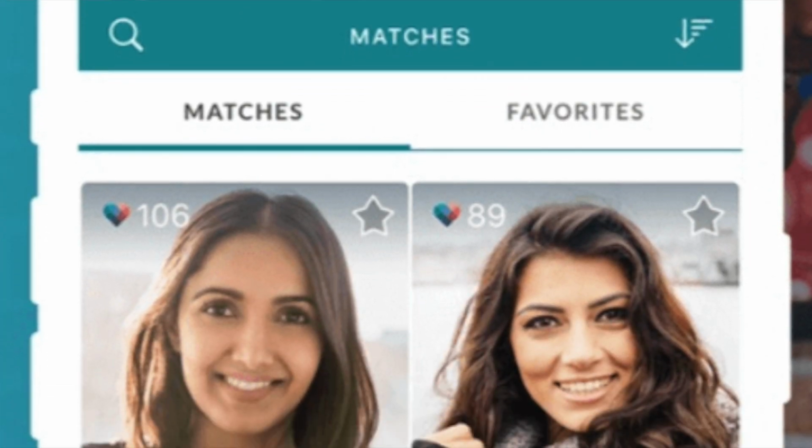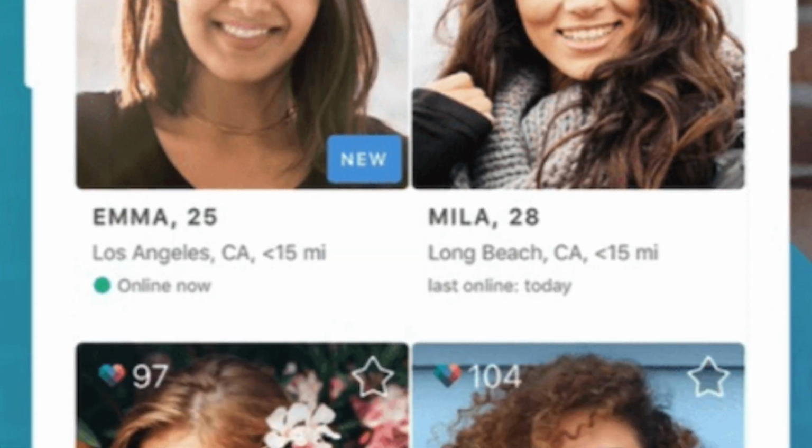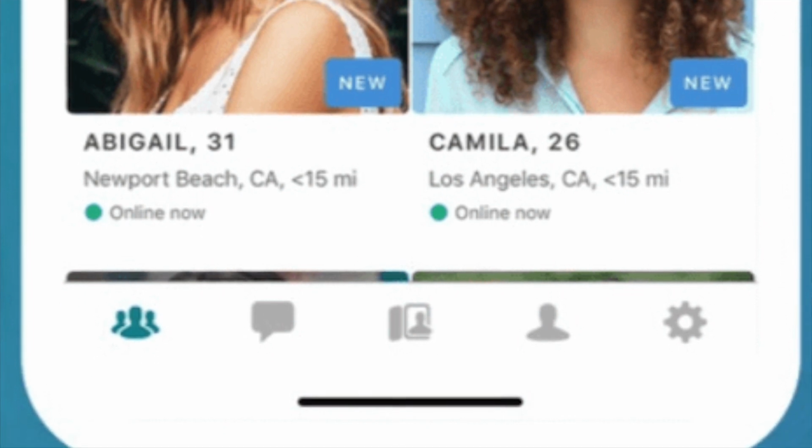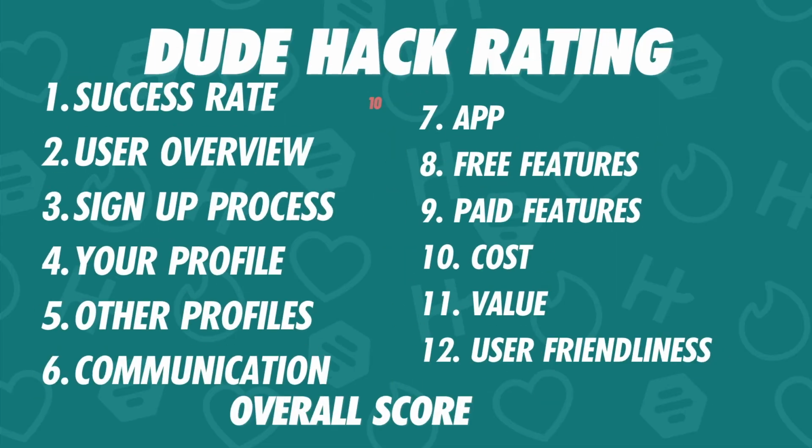Now, the user interface of the app is extremely simple and clean and well designed. It breaks down into 5 different tabs. Those things are matches, chats, visitors, profile, and settings. So the fact that it's a nice, convenient, and easy to use app, I'm scoring it an 8 out of 10.